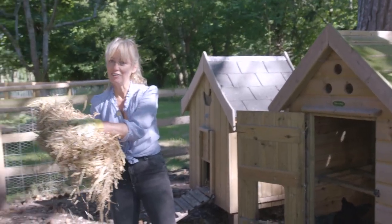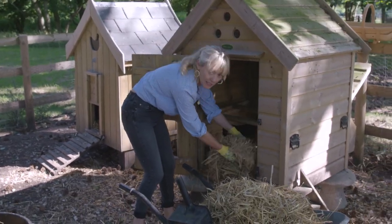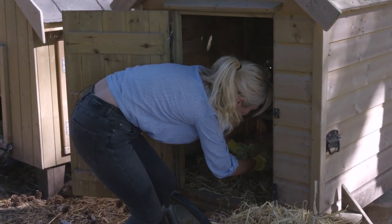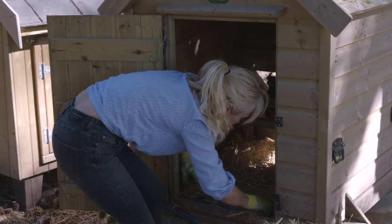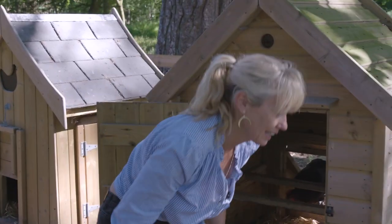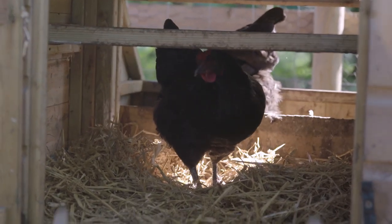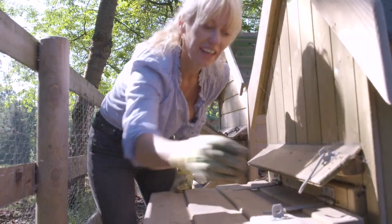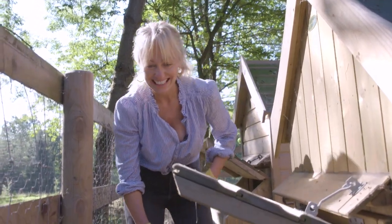And here's the lovely clean straw for their beds. Beep, beep, come on. They get so excited when I clean their house every morning. They get really involved. So you just want a nice pin there, like that. And then it's all ready, and I've got to do the back of the end of it as well, which is where they lay their eggs. And this is where the magic happens, where they go in and nestle down and lay their eggs.